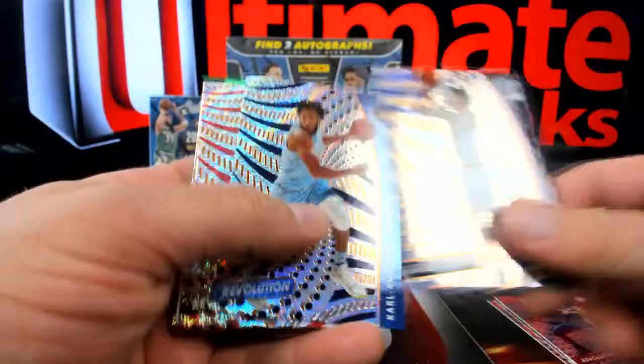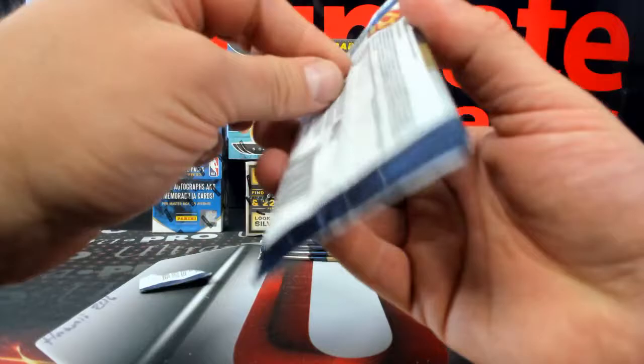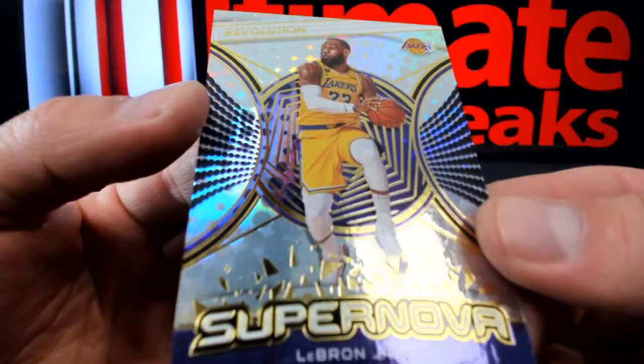Jawbird. More Tatum. Shockwave. And then you got a Robert Woodard. Oh, a little Bron on the back, which I like. There's Zion. SGA. Then you got a Jimmy Butler. Nope. Then a LeBron. Supernova. I like that. Over to the Lake Show, which would be H House.